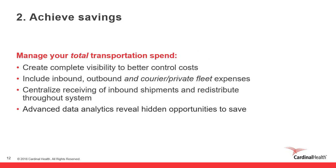The old saying goes, you can't manage what you can't see, but when you can see it all, you can absolutely better control the costs. So what remaining costs am I talking about outside of those traditional small parcel carriers? I'm talking about things like couriers and private fleet. There can be inconsistent pricing across multiple couriers, and there can be hidden soft costs within private fleets. So taking a deep dive into both of these can reveal not only big savings opportunities, but better synergies and ultimately a higher quality of outcome and experience for your customers within your network.